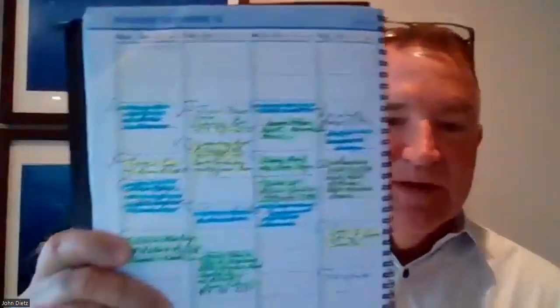I want you to use a paper calendar like this. I want you to be able to see the calendar, and I want you to be able to see the entire week at a time. If you're digital, that's fine, but I want you to get out a paper calendar in order to block your 20%. And at the top of that is lead generation. And I want you to block 3 hours every day.